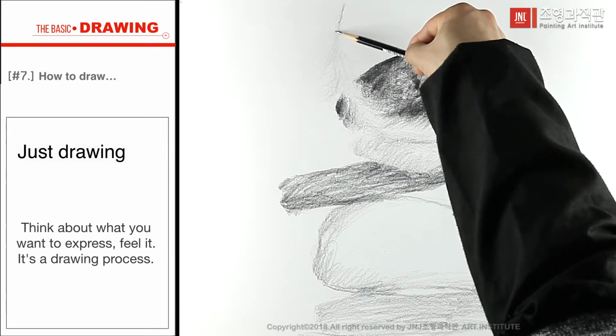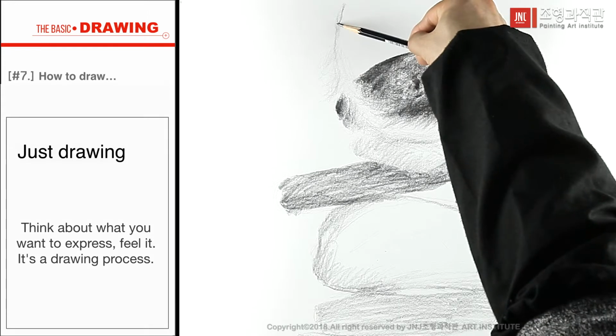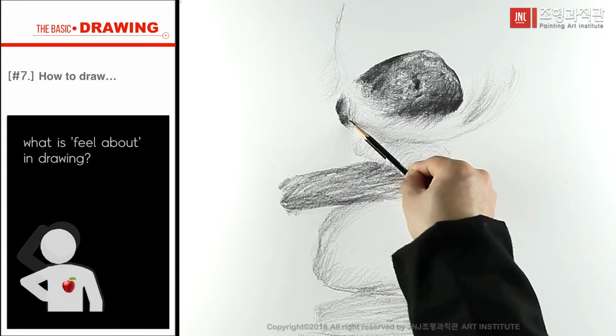If you just analyze this a little bit more, it's not that hard to understand what think about is. It's that you imagine what you're trying to draw in your head. So, what on earth is feel about?